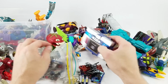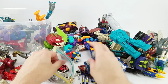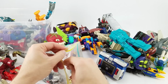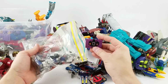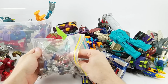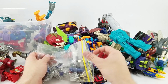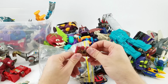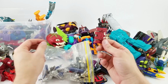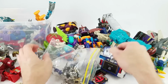But Soundwave is in here, and Eject or Rewind, I don't know which one that is. There's 2 of him. This gorgeous Laserbeak, Buzzsaw, all these weapons, Ratbat's in here with no ears. He's always missing his ears. This is Rain Dance, Grand Slam, and I'm mixing up the names. This is the tank one, and the jet one is in here, his combiner.